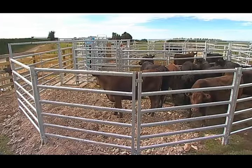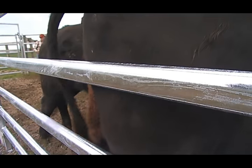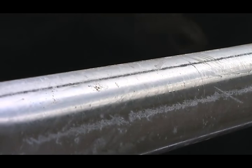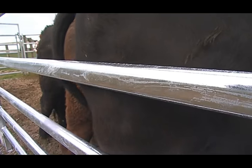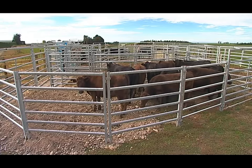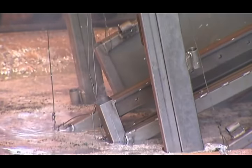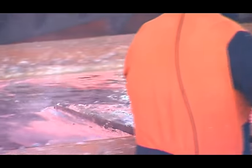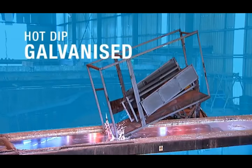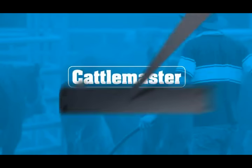Following are just some of the reasons why a Cattle Master yard is so effective. The unique 67 by 48mm cattle rail has no single pressure point and no sharp edges, meaning reduced bruising for your stock and more money for your beef. The material is high tensile steel and springs rather than bends, as with traditional galvanised pipework. A Cattle Master stockyard is an investment you want to last, so all steel components are fully hot dip galvanised. This provides the ultimate long-lasting protection against corrosion.